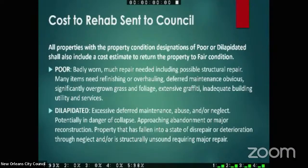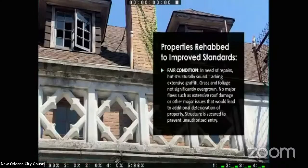As you can see up on the screen, poor is badly worn, much repair needed, including possible structural repair. Many items need refinishing or overhauling. Deferred maintenance is obvious: significantly overgrown grass and foliage, extensive graffiti, inadequate building utility and services. And then dilapidated, of course, that seems kind of obvious, but excessive deferred maintenance, abuse and/or neglect, potentially in danger of collapse, approaching abandonment or major reconstruction, property that has fallen into a state of disrepair and deterioration through neglect and/or is structurally unsound, requiring major repair. So for properties in those conditions, we want them upgraded to fair condition. And I'll explain what that means in the next slide. So, fair condition.